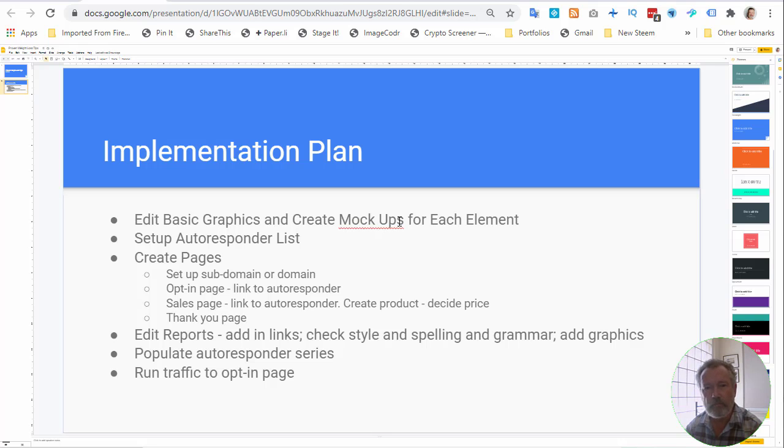Now to create the mock-ups, we can either just sit down in a graphics tool like Canva. I have a product called mockupshots.com, and I just need to load this front page into mockupshots.com, and it will create all sorts of different formats. But I'll also go into Canva to label each of the formats.